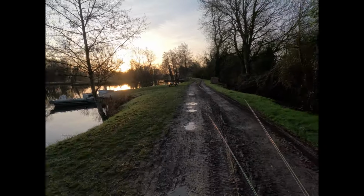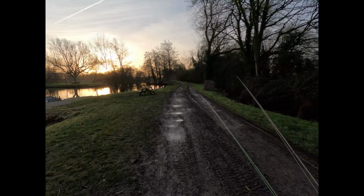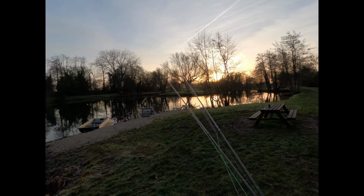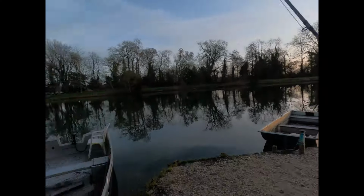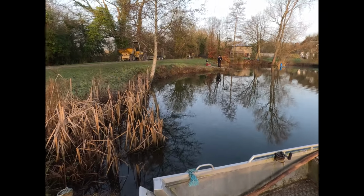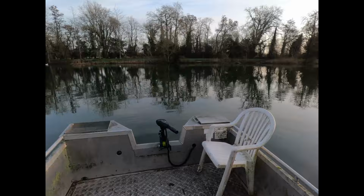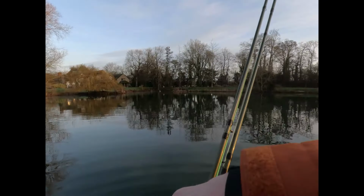You've got one, Paul. Where's Paul? Paul's already down. And I can see him dispatching a fish already. So we've got the wheelie boat. So we'll get on the wheelie boat. We really will. So we're going to have a dabble on the boat first. It's a lovely day.